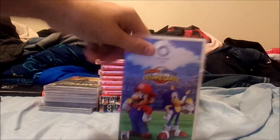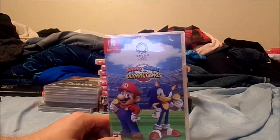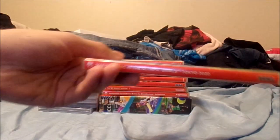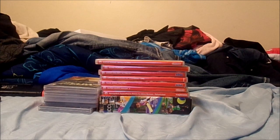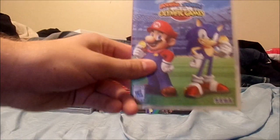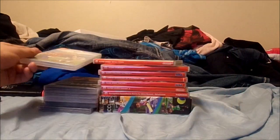But this is the Mario and Sonic crossover with Sonic and Mario at the Olympics. You got the front, you got the spine, and the back, and all that stuff. Not much to show on that besides that on the cartridge. So that is Mario and Sonic at the Olympics 2020, Tokyo 2020.